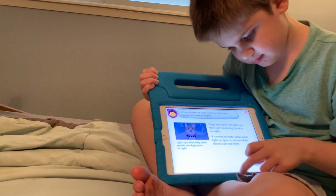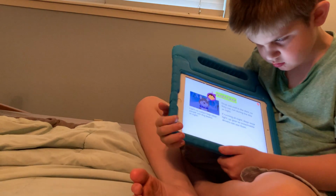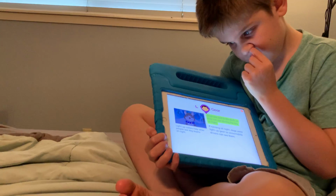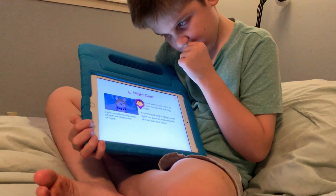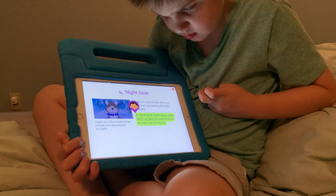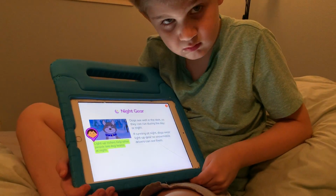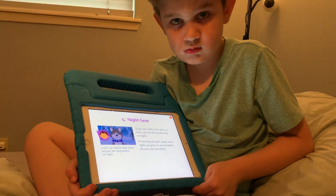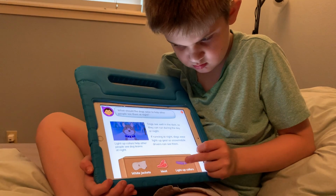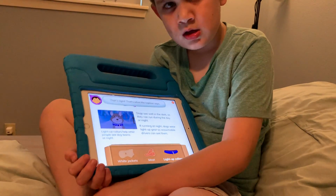What should the dogs wear to help other people see them at night? Night gear. Dogs see well in the dark, so they can run during the day or night. If running at night, dogs wear light-up gear so snowmobile drivers can see them. Light-up collars help other people see dog teams at night. Light-up collars. That's right.